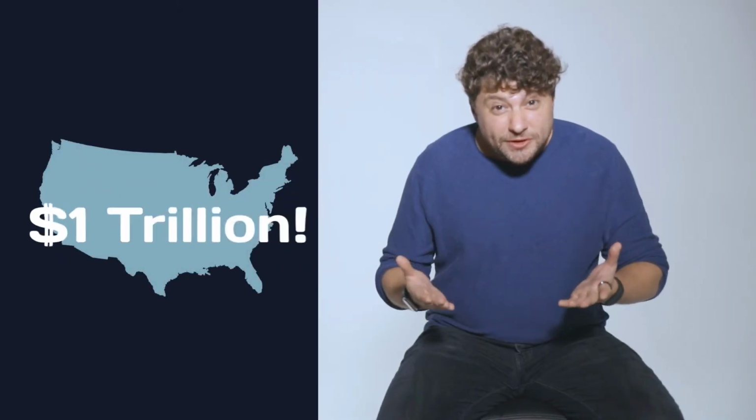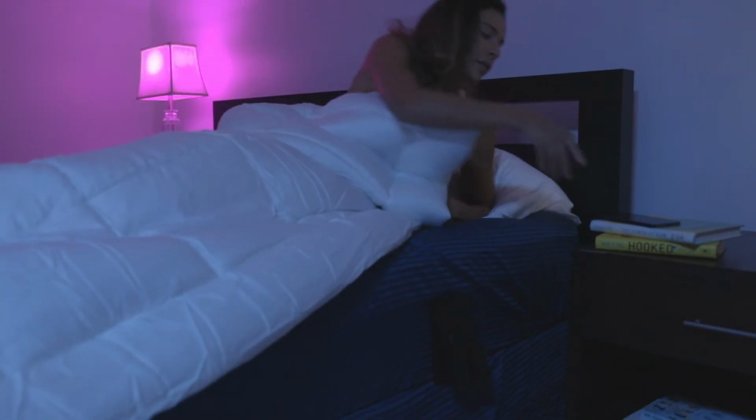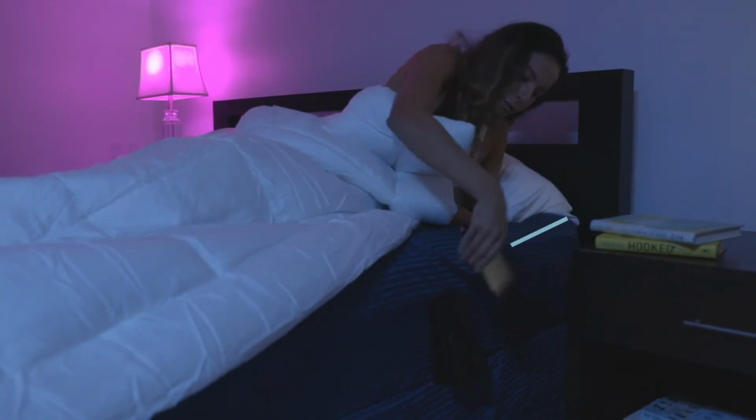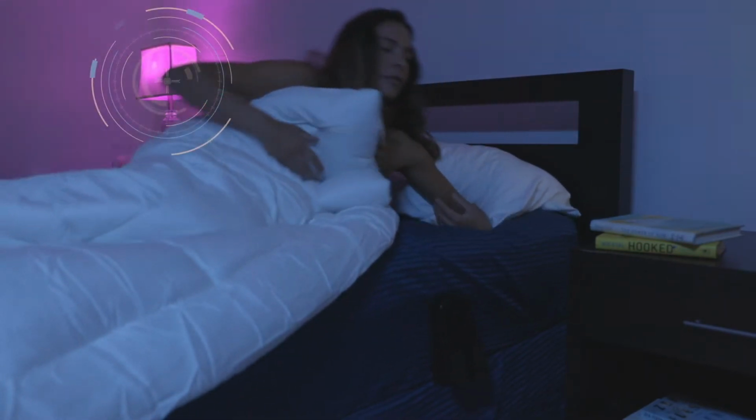Sleep is a trillion-dollar market in the US alone. It is linked to every chronic health disease. SleepSpace is the first sleep operating system designed to connect all the devices in the smart bedroom and give every human a deeper night of sleep.